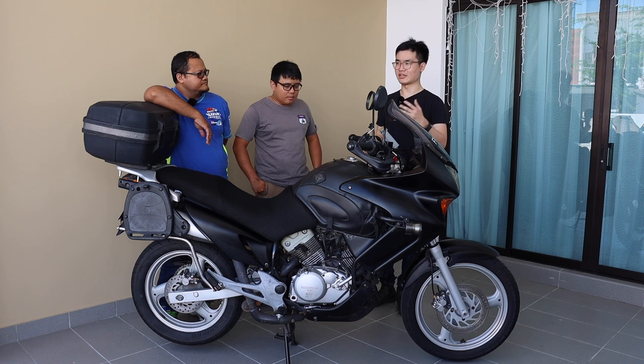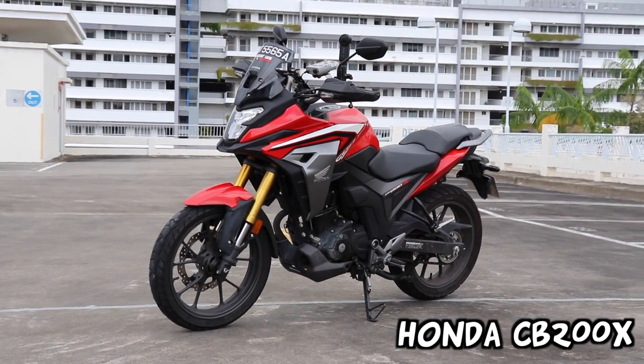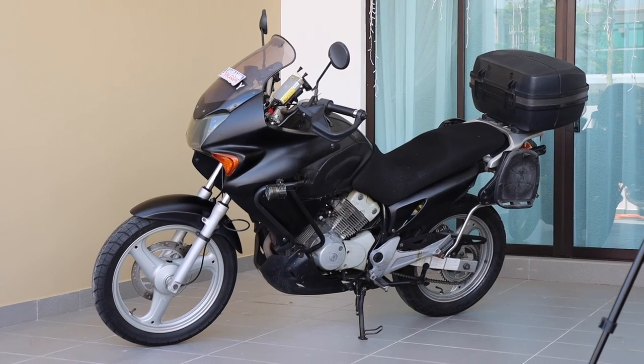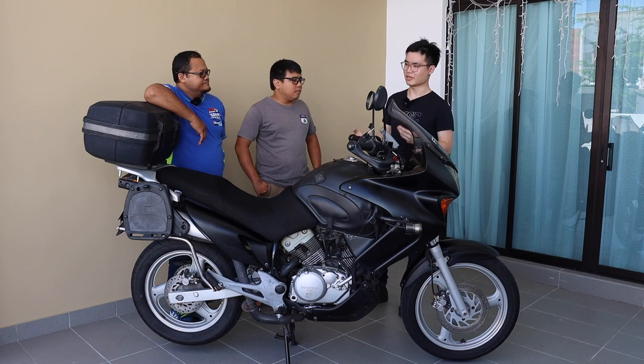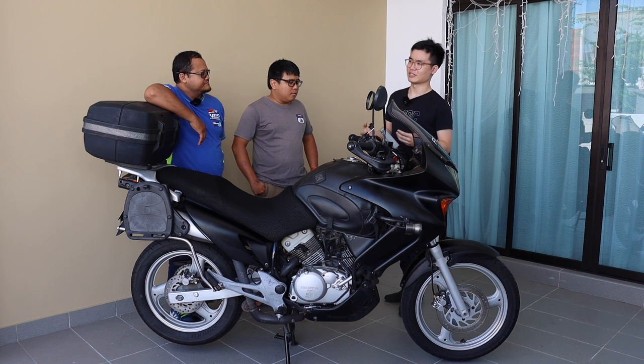So I looked at the sports tourers from class 2B, there's the 190X. Recently, I would have bought the 200X. And then suddenly this bike popped out on the carousel. It was on the market for 4 or 5 months. I waited quite long. I was riding a scooter at that time, and I really didn't like the scooter experience.